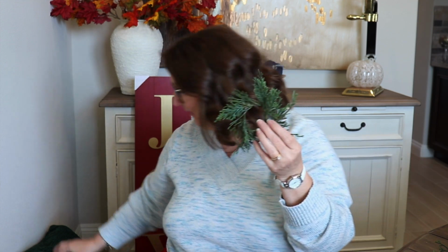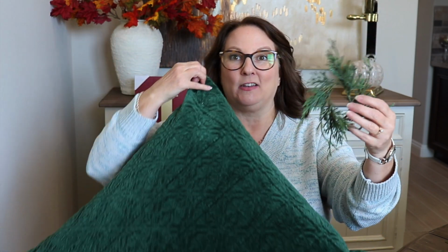I ended up picking up 2 sets of these, and I love them as napkin rings. I think they'll be so pretty and bring in the green if I wanted to use them that way. So I love this. Can you imagine like this in the living room and then this on the table? I think it would be so pretty.